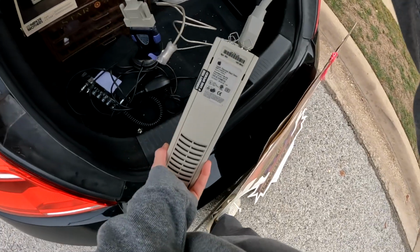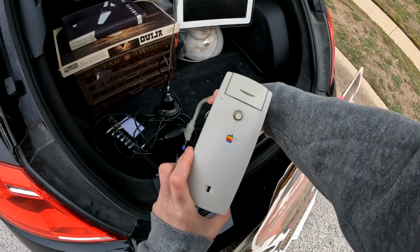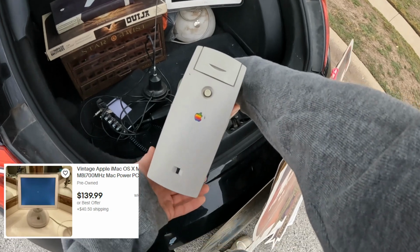And then one of our greatest scores from this was this Apple hard drive, which are actually selling for about $900. Now, the funny thing about this is I actually got this for free, included with the actual Apple monitor. I only paid $50 for both of these, so not a bad score at all.